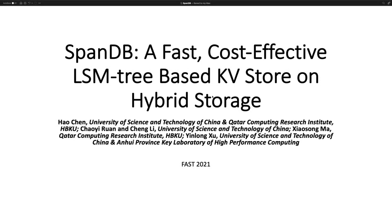I'm going to present this paper called SpanDB: fast, cost-effective LSM-tree based KV store on hybrid storage. A lot of authors on this one, but mostly from the University of Science and Technology of China and Qatar Computing Research Institute, and a few others. It was at FAST last year.